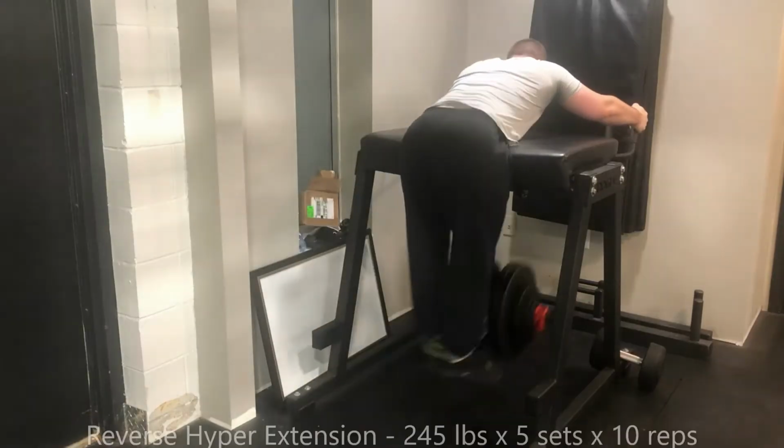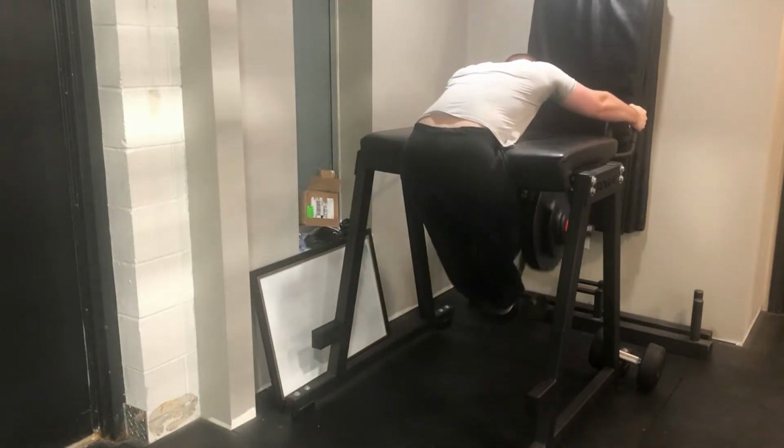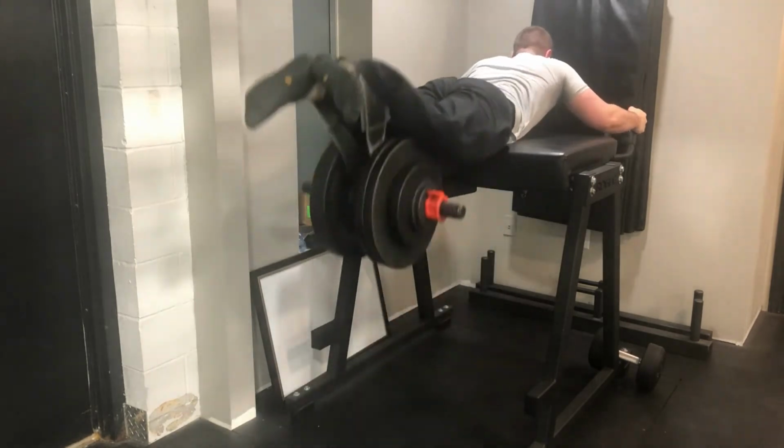And you know what's interesting about the reverse hyperextension is I'm feeling like I'm actually getting better at these overall, such that every time I add more weight, I'm like, you know what? Next week is probably going to be a little bit easier.